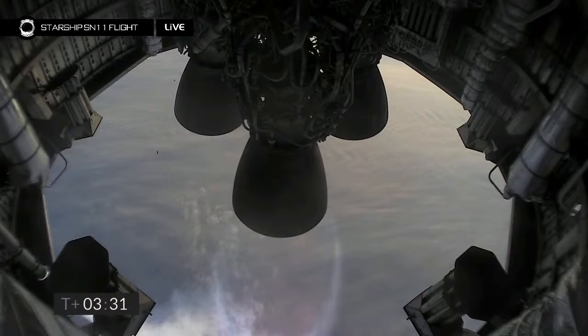T plus 3.5 minutes. You can see with the camera view we have shut down the second of the 3 engines as planned. We're now slowly climbing to the final 10-kilometer altitude on the power of the single Raptor engine. Once we're at apogee, we'll hover shortly, shut down the engine as we flip over, and then descend back towards the landing pad at Starbase.